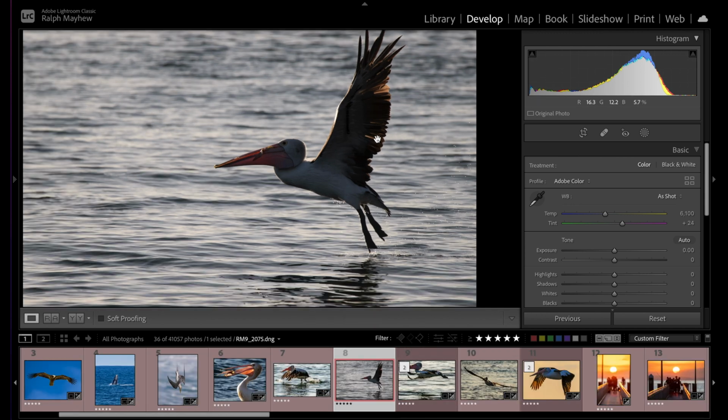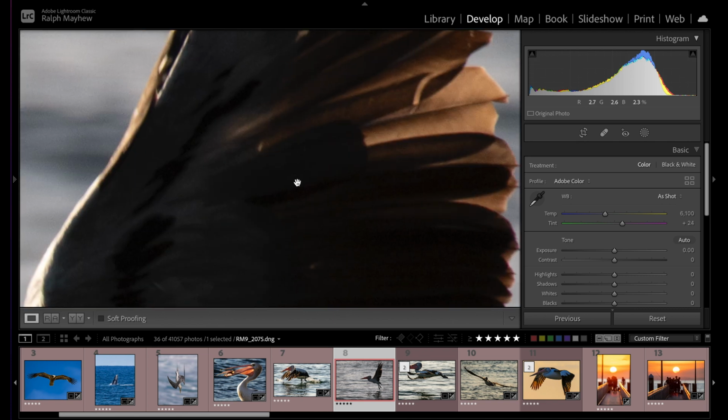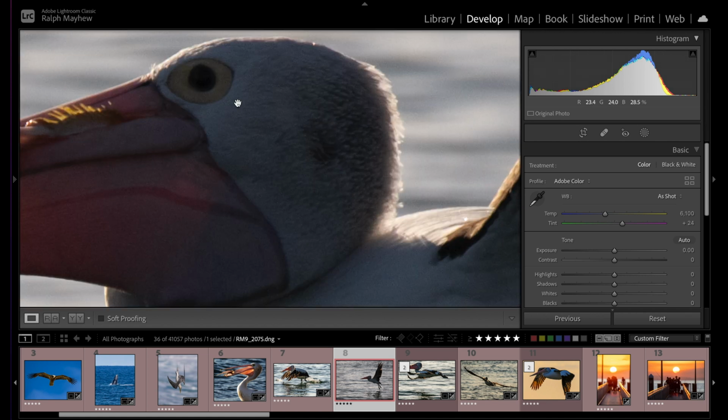The detail in some of these feathers. You can see the veins on the feathers. Shadows pick up the noise, as you can see, and so it's always good when you're shooting wildlife to overexpose a little bit, because if you overexpose you'll get less noise, but with overexposing here you'd lose all the detail in the lights, highlights on the feather, so you need to balance these things.